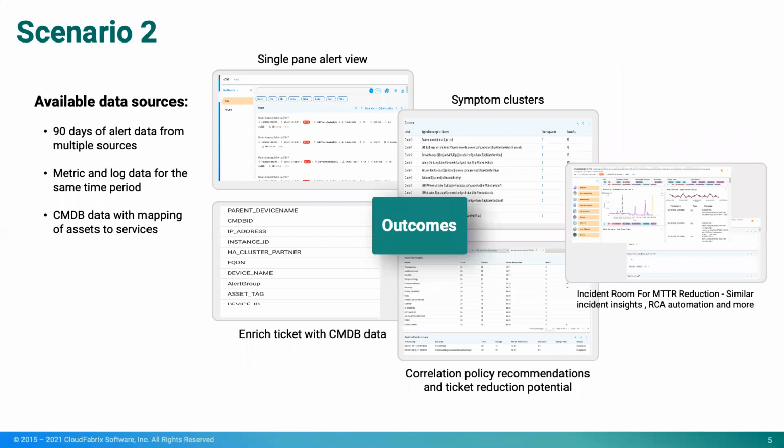Here's another example where you would provide additional data sources for further enrichment. In this case, we're adding metrics and logs for the same time period. What the new data sources allow us to showcase is our unique incident room. This functionality is used to diagnose and resolve tickets very quickly.